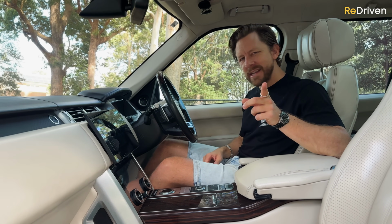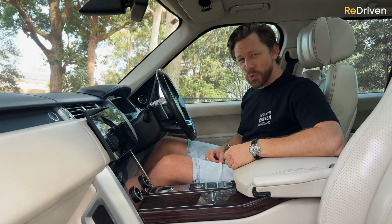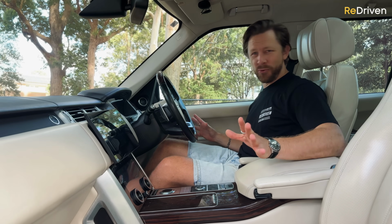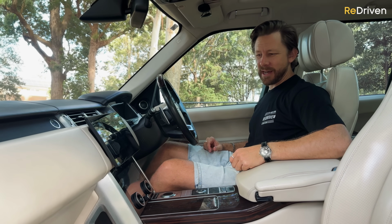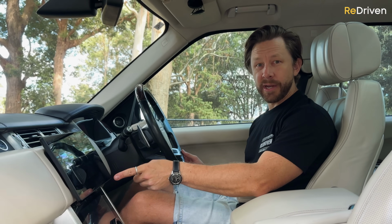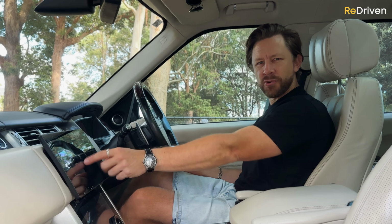But in saying that, this car has over 220,000 kilometers on it. This interior is in phenomenal condition for 220,000 Ks. Super impressed. One small thing about ergonomics, which this aftermarket screen has actually fixed, touching the screen is quite good here.